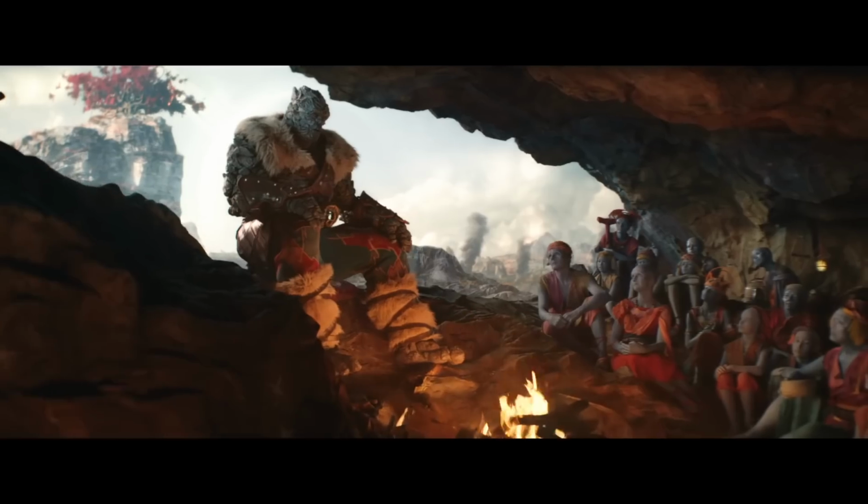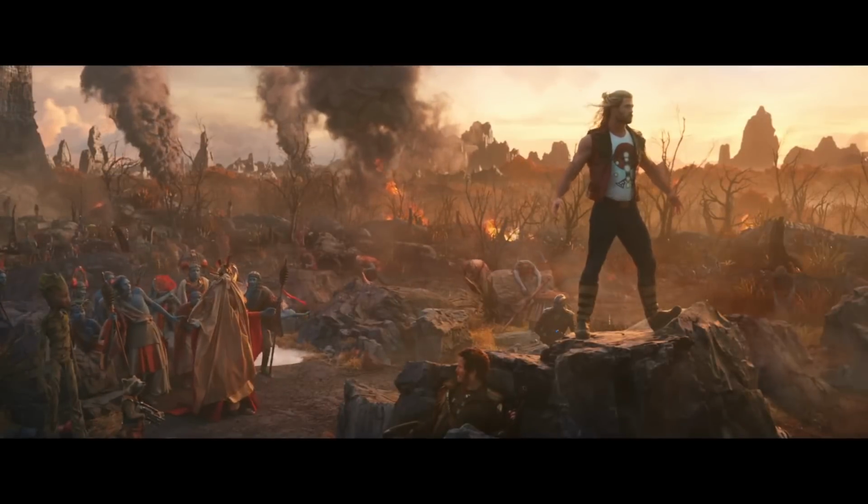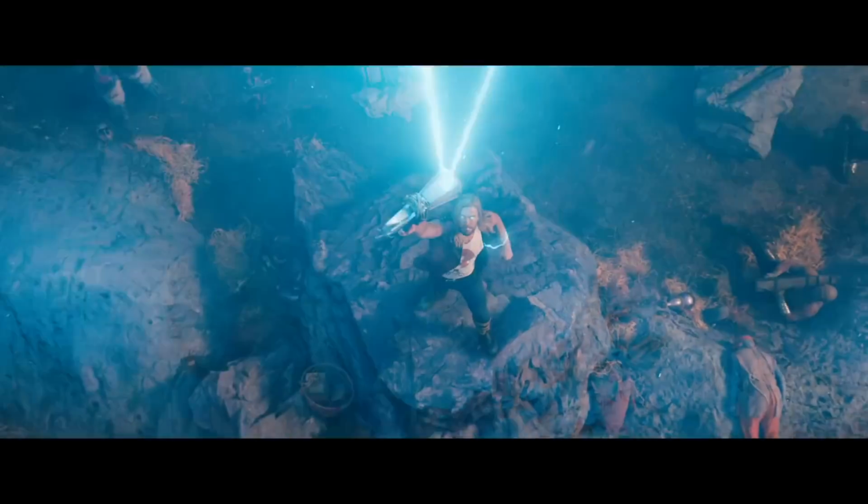Let's keep talking about Thor: Love and Thunder. In the film, Thor enlists the help of Valkyrie, Korg, and ex-girlfriend Jane Foster to fight Gorr the God Butcher, who intends to make the gods extinct.